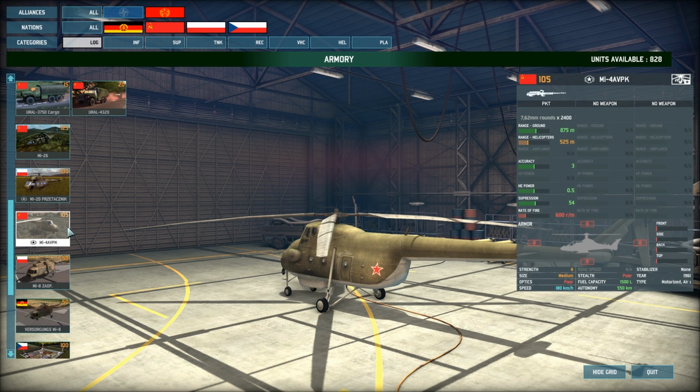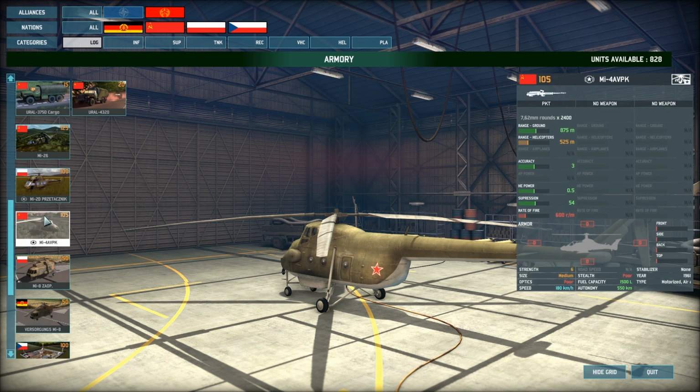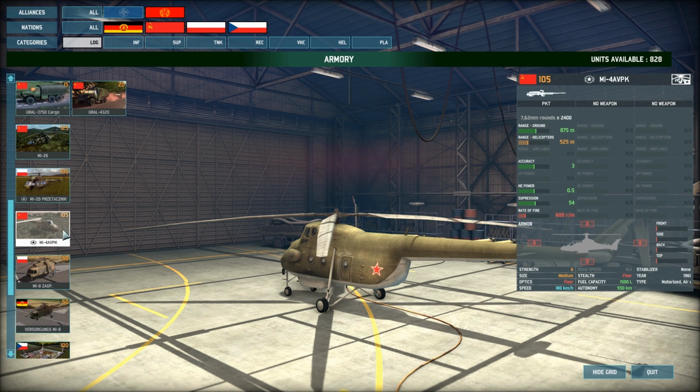Then you've got the very small size to back that up, so it's going to not be spotted as easily. But obviously it's got the same spot range as every other vehicle because of its poor stealth. But the Mi-4A, however, is a little bit bigger. And the speed is a lot slower, so it's not going to be as useful for the same role.